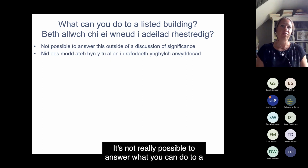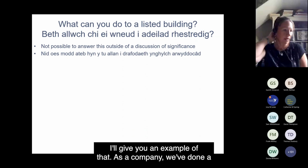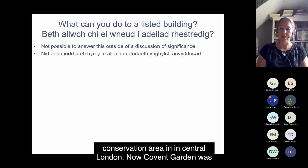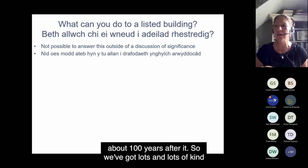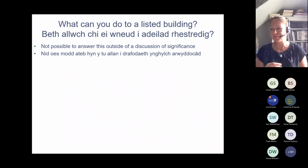It's not really possible to answer what you can do to a listed building outside of a discussion of significance, and I'll give you an example of that. As a company, we've done a lot of work in Covent Garden, where most of the buildings are listed, not all of them, and it is in a conservation area in central London. Now, Covent Garden was developed from the late 17th century onwards, with significant alterations and improvements as the first leases fell in, so about 100 years afterwards. So we've got lots and lots of later 18th century buildings. Some of those buildings are remarkably pristine, actually, given their location. Some of them are in poor condition or were in poor condition.